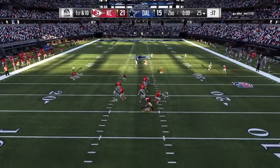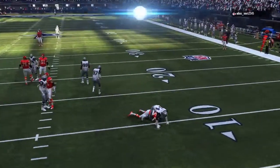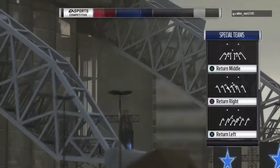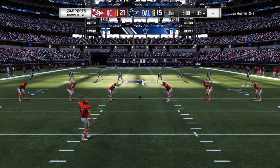Final shot before the half from Mahomes. And he's going to go down. Couldn't get a throw off with the pressure. Maybe that was for the best, as that brings us to the end of this first half of play. There you have it. Halftime quickly over. Third quarter, here we go.